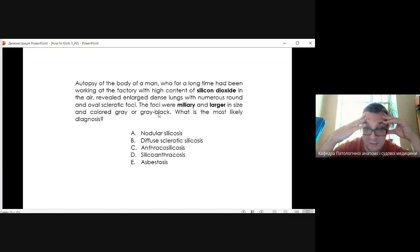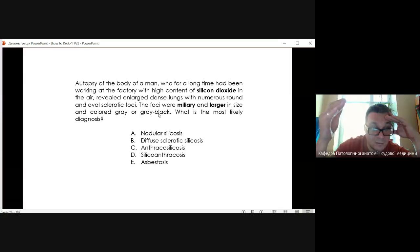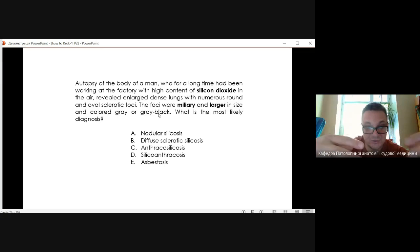Okay, you have chosen A. You already remember this. In this case, exactly silicon dioxide, that's silicosis for sure. So we can exclude asbestosis at first. Then we are dealing with the presence of numerous rounded, oval sclerotic foci. So foci, focal appearance, not diffuse, not regular presence of the sclerotic tissue.